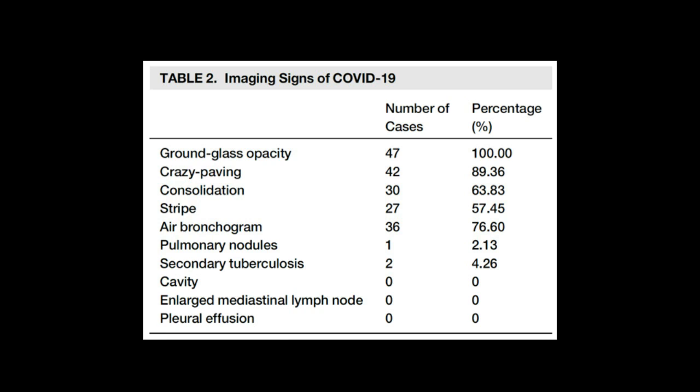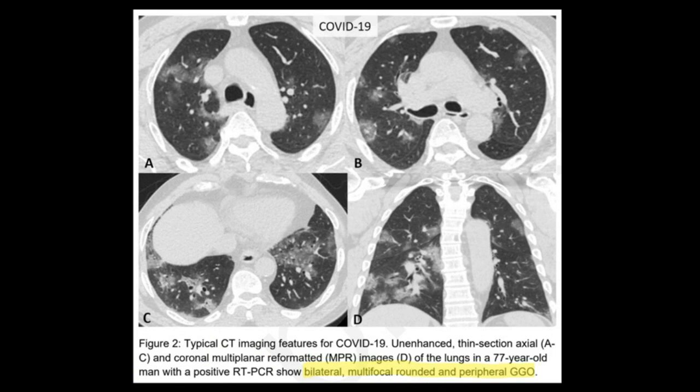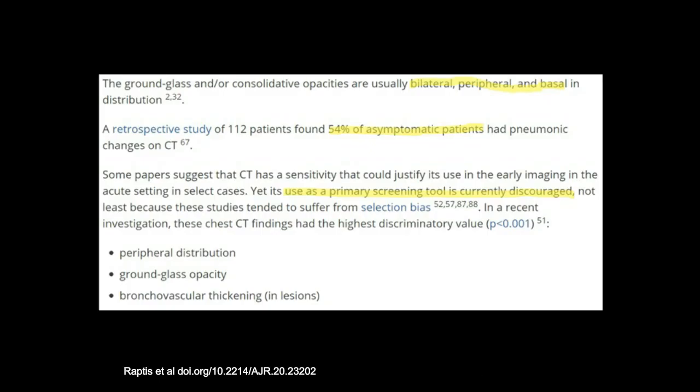Here are some examples from this particular paper. You'll notice the multiple rounded ground glass opacities on the upper set of images. As you move down below, you start to notice some of the crazy paving with thickening of the intralobular lines. Here you see another classic example: multiple rounded, peripherally distributed ground glass opacities, perhaps with frank consolidations. Now again, these ground glass opacities, the consolidative opacities, are bilateral, peripheral, and basal.